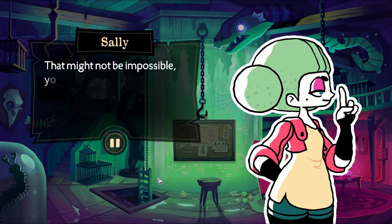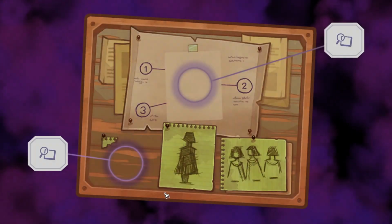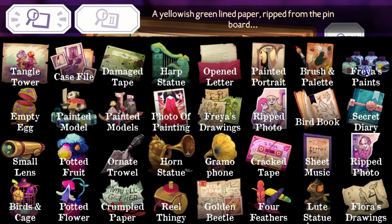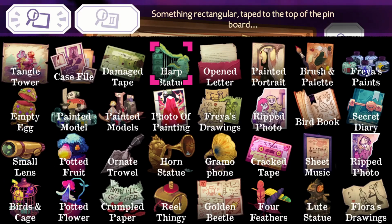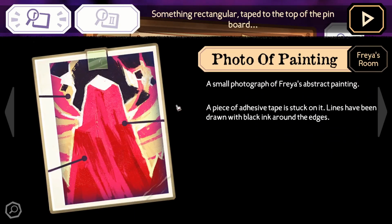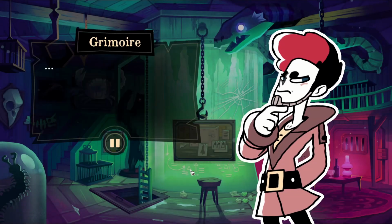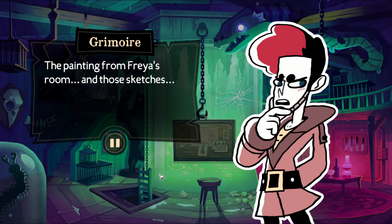That might not be impossible, you know. Yeah, I think we have all the things for that. But this one is in here, I think. I think it's this, right? And then this matches up with this. The painting from Freya's room and those sketches.